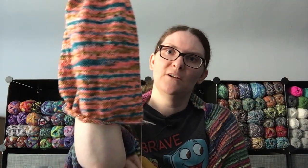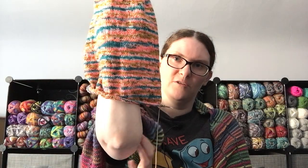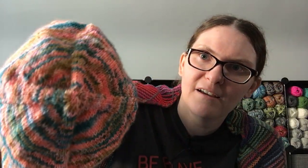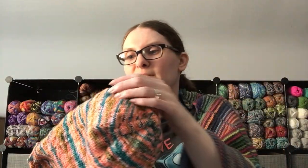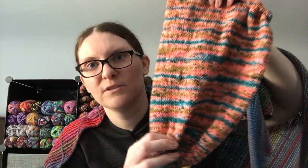I don't really have much else to say. Here it's on my arm. Here's my fist up here, so it's almost to my elbow. And there's the top. Awkward pose. Look at that. So yeah, I'm just chugging along right now. It's just knitting miles and miles of stockinette.